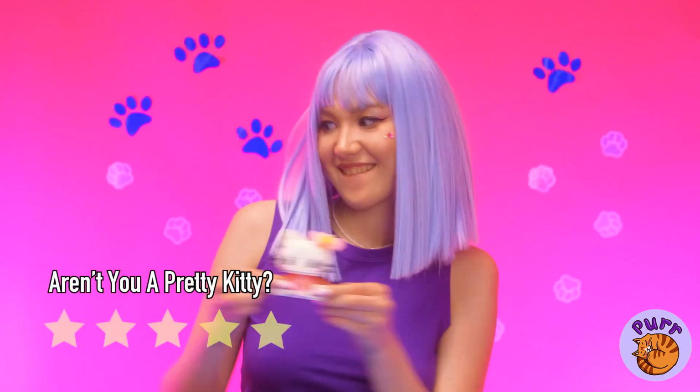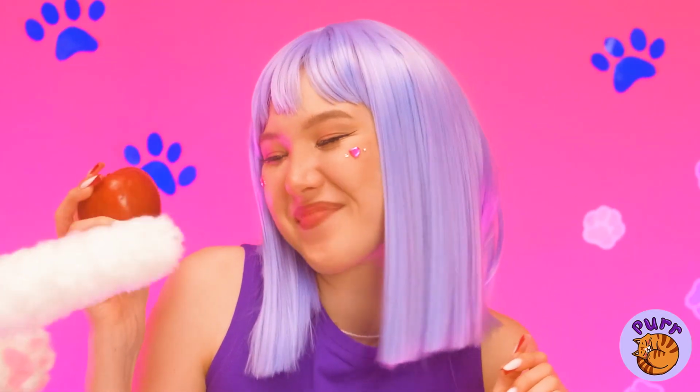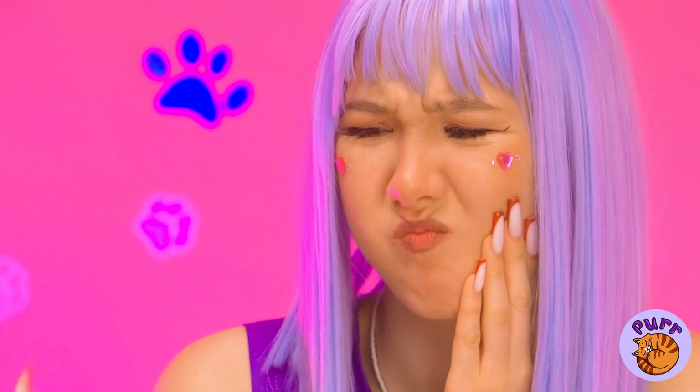And Kitty's got a new feline friend. Want an apple? It's not poisoned, but it sure is tough. Don't worry. Mix it with slime and some fake teeth. After all, you want to save some teeth for yourself.